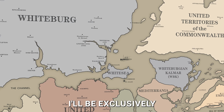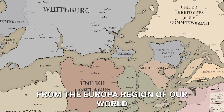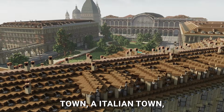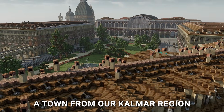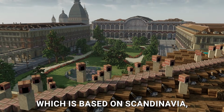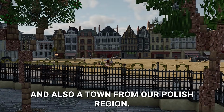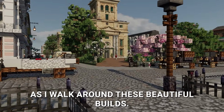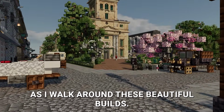Today, I'll be exclusively showing you builds from the Europa region of our world. That will include a French town, an Italian town, a town from our Kalmar region, which is based on Scandinavia, and also a town from our Polish region. So please, buckle up, grab some snacks, and come with me as I walk around these beautiful builds.